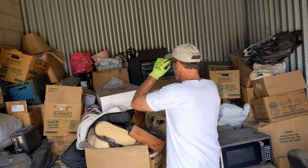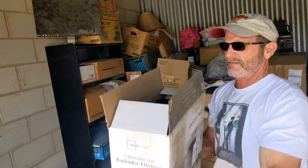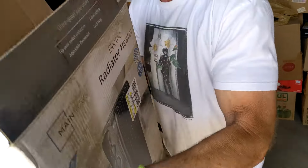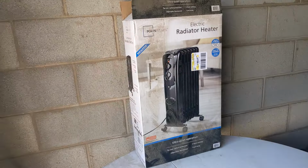Mm. It looks like this heater could be intact. Let's see. Oh yeah, it just looks dusty. It's one of those mainstays. Those are super popular from Walmart. Save that for the winter.